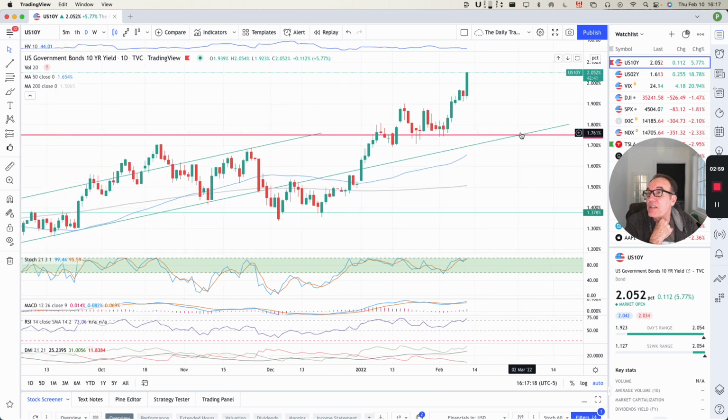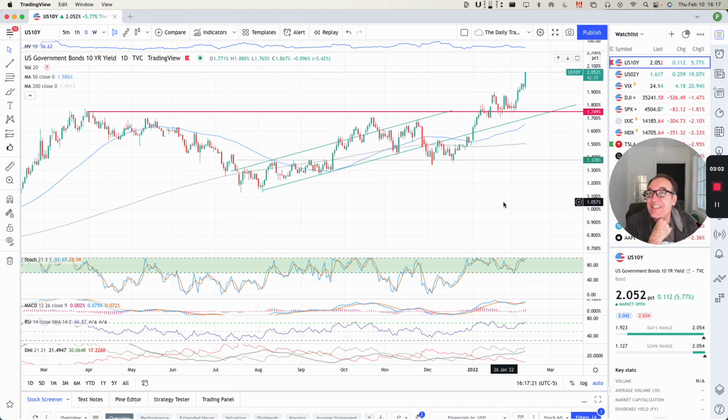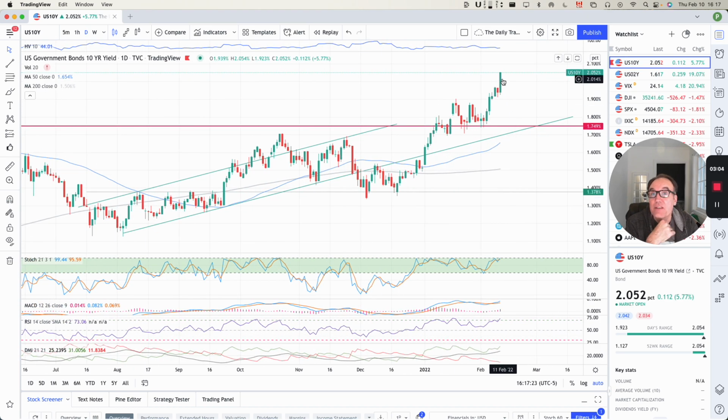Also, what happened today is that the government bond yield increased. So usually when you have high bond interest rates, it's less enticing for people to invest in the stock market because the stock market is risky, and investing in bonds is supposed to be less risky. The higher the bond yields, the more the money is going to go to the bonds.